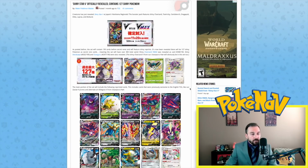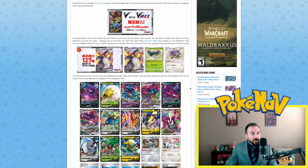So it is going to be a massive set, and to me, it being a big set is probably one of the big aspects that would put it in place for that 25th anniversary set, because I think Pokemon definitely wants a massive set to celebrate its 25th anniversary. So let's just go ahead and run through some of the cards that we know thus far.